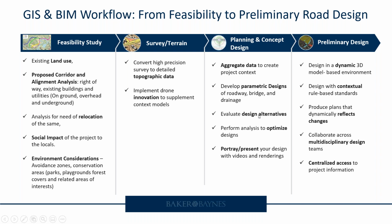Now this can be done in InfraWorks, where you could use proposals. I've shown this in my previous webinars. They are on our YouTube channel, but I will give you the details at the end. Right, so you've got that. You can also optimize when needed, and then you need to portray and present your design in a visual manner.